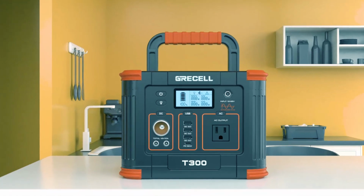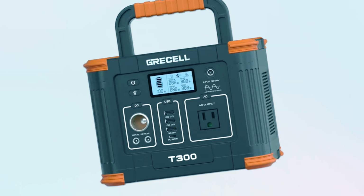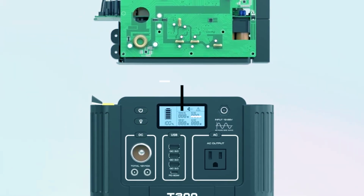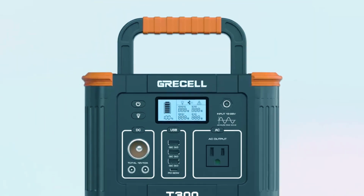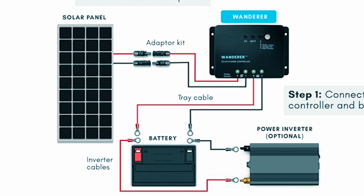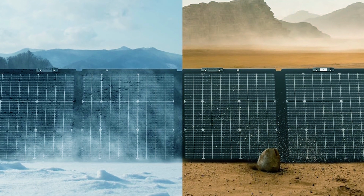Looking to switch to a more sustainable and energy-efficient heating solution? In this video, we showcase the best solar heaters that harness the power of the sun to provide eco-friendly warmth for your home or pool. These top-rated models are designed for durability and optimal performance, helping you reduce energy bills while protecting the environment.